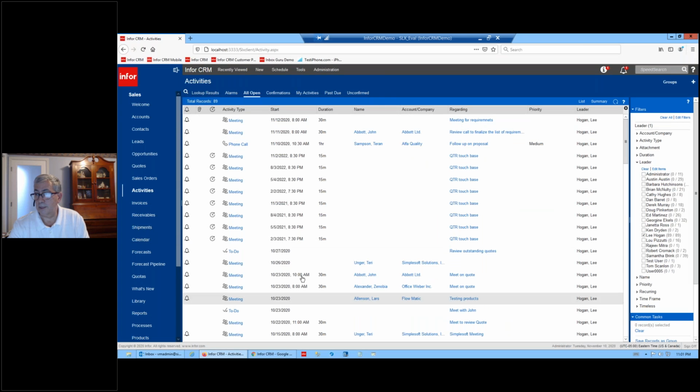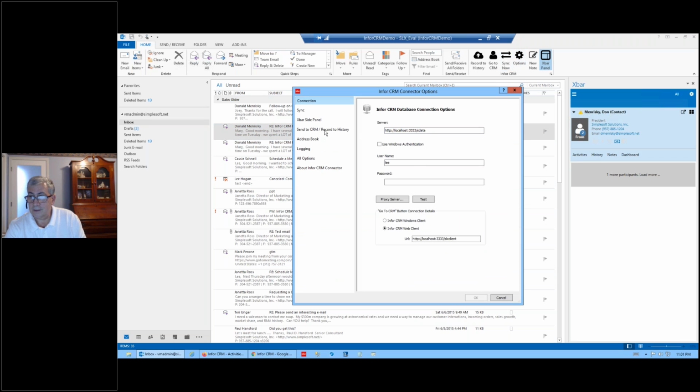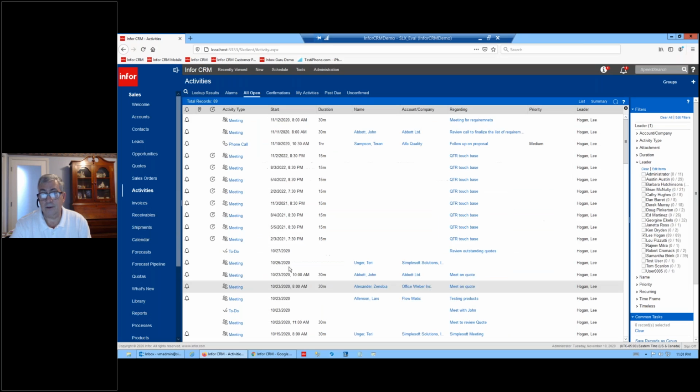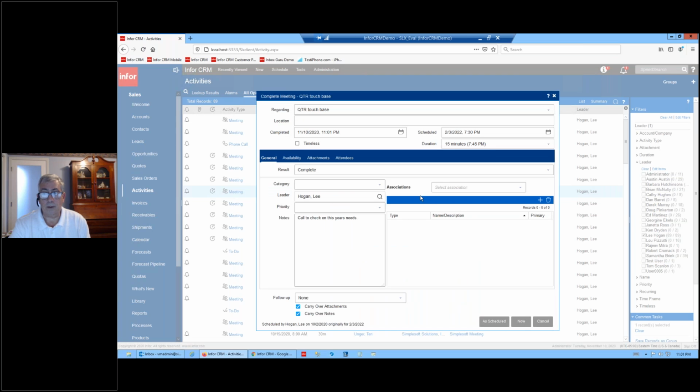And that should have prompted me for a history record. It looked like it should have. Yes, it should have. I would probably need to check why that didn't work here, but normally that would prompt me to save the history, which would be just like if you're completing a meeting. So if I'm completing an activity, then it would prompt me with this dialog box, and all those notes that were in the email content would be in this box.